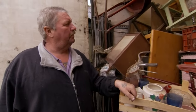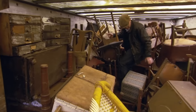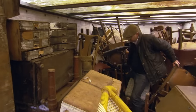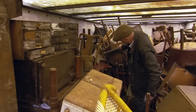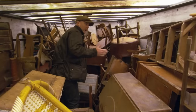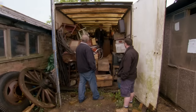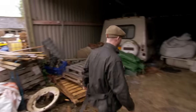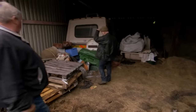Have you spotted something, Drew? No. Nothing. It's difficult because it's like four layers of furniture. You're just trying to look through all of it at once without breaking anything as well. Tricky. It's all sort of fairly normal, just household furniture. Nothing in there for me. No, to be honest with you. The trip is looking to be a waste of time unless Drew can find something in the last two sheds.